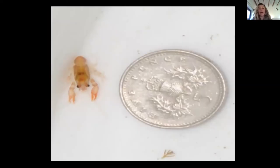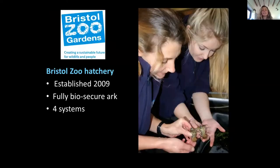Now I'm going to talk to you about the little guys and the captive breeding and what we've been doing. This is another of our strategy aims, to breed them, recognizing that some populations are so small and restricted that the only way to keep them alive is to supplement or to set up arks for them. So we set up a Bristol Zoo hatchery in 2009 as a biosecure unit. This means there's no water coming into it from a river or a stream. It's basically treated mains water, so it's completely secure and acts as an ark site, if you like.